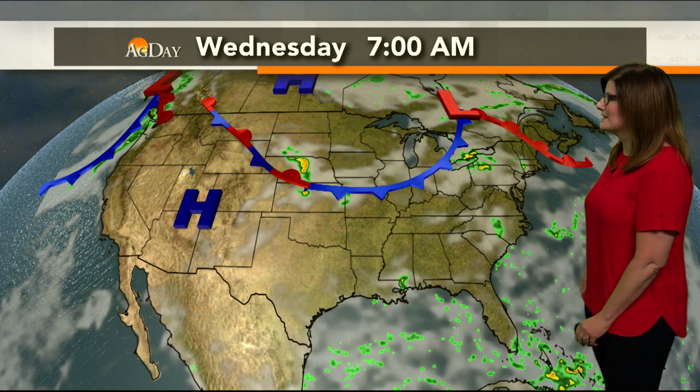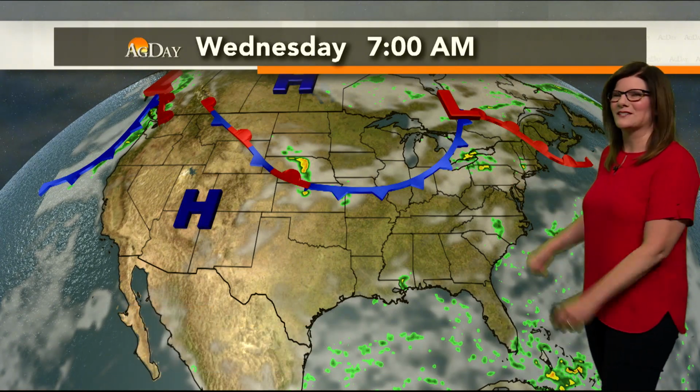Meteorologist Cindy Clausen joining us now. And Cindy, we're starting to see some cooler temperatures as we travel west on the tour. That's right, Clinton. And you can see what's bringing that cooler air. We have a cold front. Now it's a slow mover, but we are going to gradually see some cooler air moving into the rest of the Corn Belt, into the eastern Corn Belt as well.